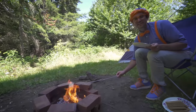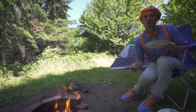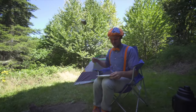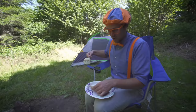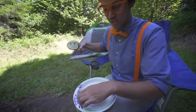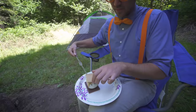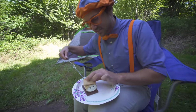Whoa, it's almost done. Whoa, that is looking so great. Do you see that? Whoa! Perfect! This is gonna be so yummy. All right, let's put it right on top of the chocolate, which the chocolate is on the graham, and then the mallow, and then another graham. Slide it out.